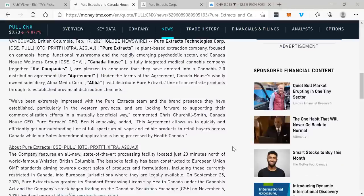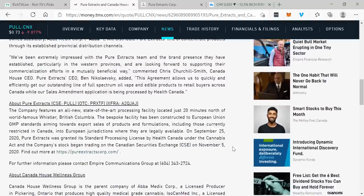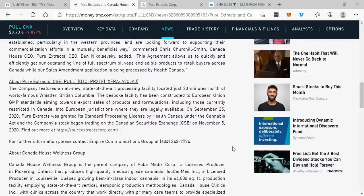That's good news. We've been extremely impressed with the Pure Extracts team and the brand presence they have established, particularly in the Western provinces, and are looking forward to supporting their commercialization efforts in a mutually beneficial way, commented Chris Churchill-Smith, Canada House CEO. Pure Extracts CEO Ben Nikolaevsky added, this agreement allows us to quickly and efficiently get our outstanding line of full spectrum oil vape and edible products to retail buyers across Canada, while our sales amendment application is being processed by Health Canada. This is big news, guys.